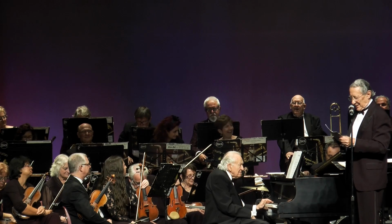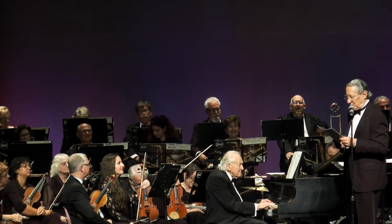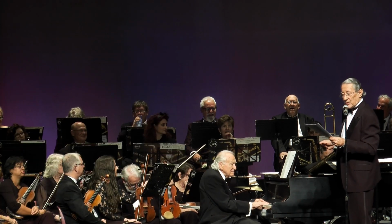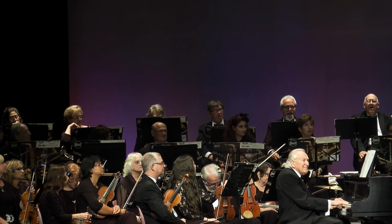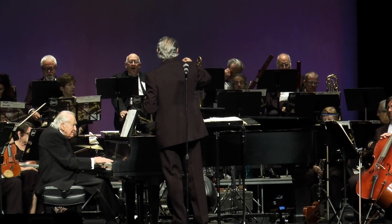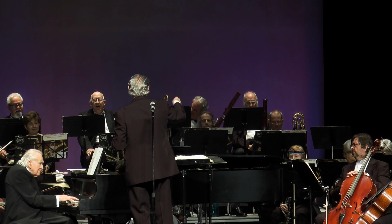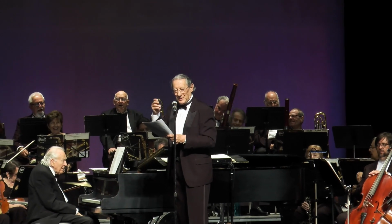The next woodwind is the oboe. Now the oboe is a peculiar instrument. It's a double reed instrument with a very distinctive reedy sound. It is very effective as a solo instrument, and Gary is going to play. Gary is our only oboe player, so let's hear what it sounds like. Very nice, thank you. You hear that particular quality.